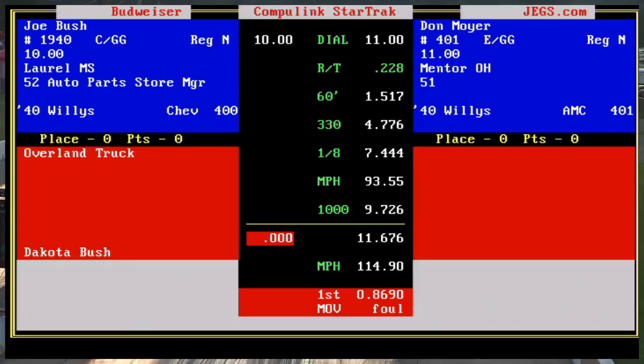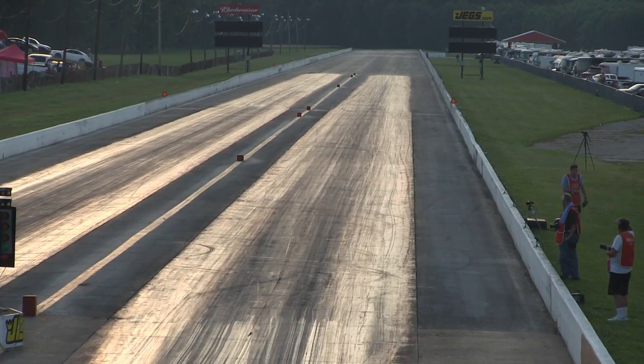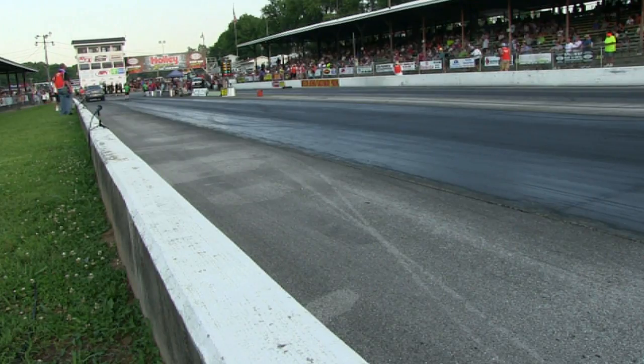This is going to be a good final. We've got some top racers making it to the final. In top fuel, the high-speed motorsports machine with Mindy Fry behind the wheel. And then the competition has waded through everything to get here. Here they come up to the starting line.